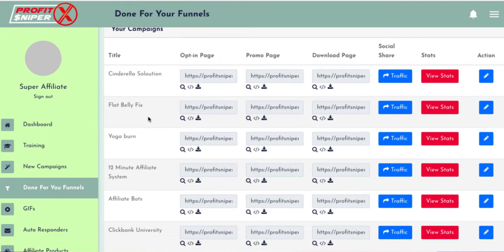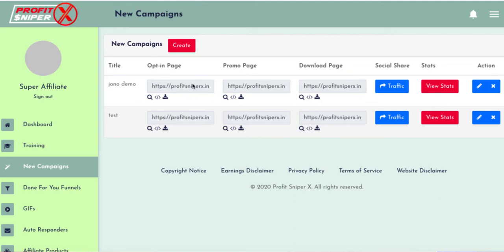So here we are as far as the done for you are. The new campaigns are just a way to actually build these done for you campaigns. So you have a couple of campaigns that have already been built here.